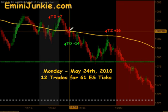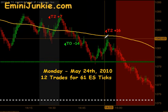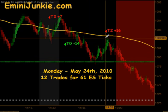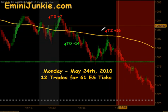But so many times that happens after a full stop out, it set us up for a nice swing, a nice pullback to our moving average, gave us a beautiful entry, and we ended up hitting targets 1 and targets 2 to the downside for 16 ticks. So all in all, a pretty fantastic Monday. Great start to the week, coming off of a large week of volatility we had last week. We ended up with 12 trades today for 61 ES ticks.